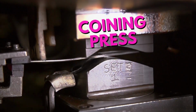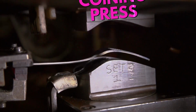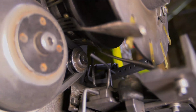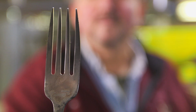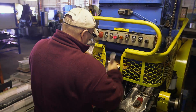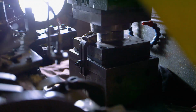A coining press puts a slight bend in the fork, which makes it easier to scoop up softer food. And then it's off to a machine called the nipper, which takes the bar off the end. Ta-da! Ooh, that's forktastic! Good one. Meanwhile, on the spoon line, the paintbrush-shaped blanks are cut by a trim press. Then it's off to the coining press, which forms the bowl of the spoon and stamps a pattern onto the handle.